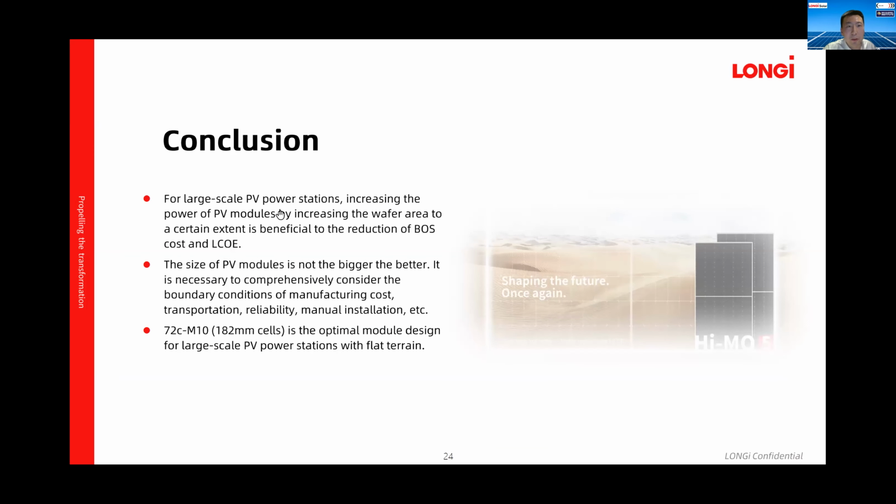For large-scale PV power station, increasing the power of the PV module by increasing the wafer area is, to a certain extent, beneficial to the reduction of BOS costs and LCOE. But the size of the module is not the bigger, the better. It is necessary to comprehensively consider the condition of manufacturing and the manual installation.